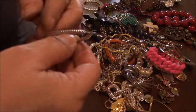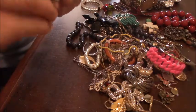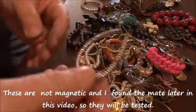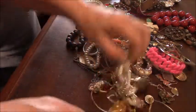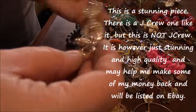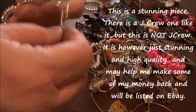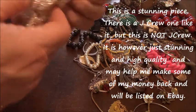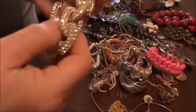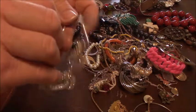A single earring. Very nice quality. Pretty heavy. So you can see how filthy your hands get from the metal. That might be worth checking out. Oh, wow. Look at this fun piece. This is fun. Now, as long as all rhinestones are there, this might actually be sellable. And of course, I'll test it. Oh, it has a tag.